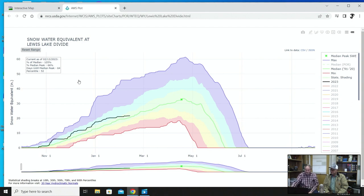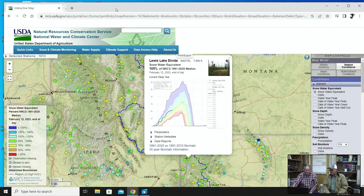This one is up in Yellowstone and is a big part of our watershed, especially if you have storage water in Jackson Lake and Palisades, those reservoirs, which I believe Minidoka does. Yes, we do. Early in the year we were excited because it was so good, but it has flattened out here. So that's one site right there.